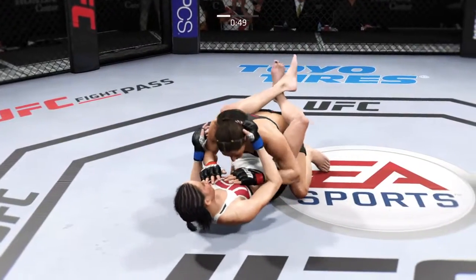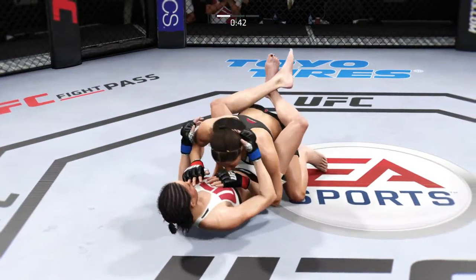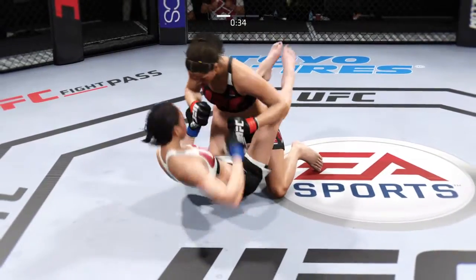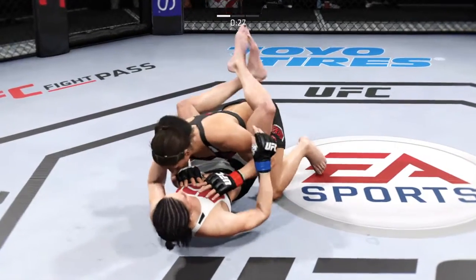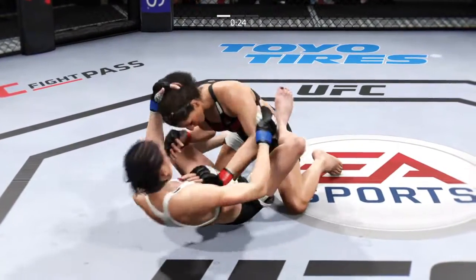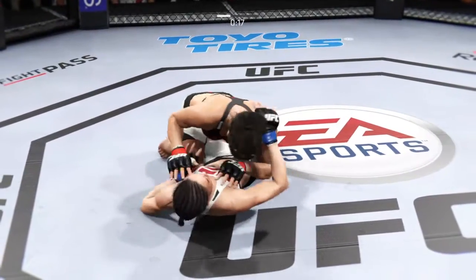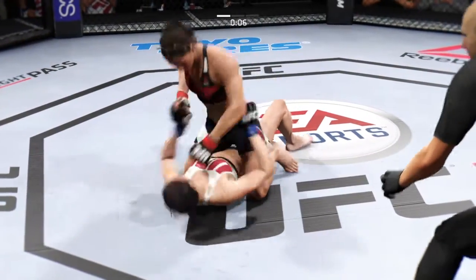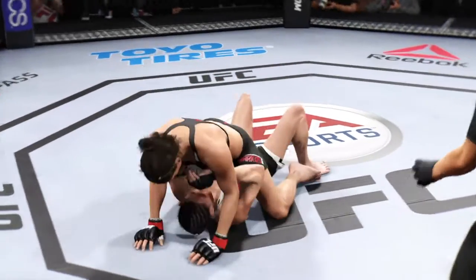In full guard now. Looking to pass guard. Lands a good shot from the bottom. Markos gets it to half guard. And now she's got full mount. Final seconds of round number one. Round one in the books.